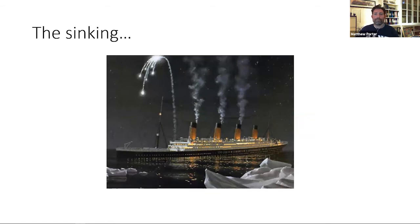So, the sinking itself. I'll talk a little bit about that. This is a fantastic painting by a chap called Ken Marshall. And if you are interested in the Titanic, he has done some incredible paintings of it from eyewitness accounts like this one here of the sinking, and from visuals given to him by Robert Ballard, who discovered the Titanic, James Cameron, and a lot of his work is very interestingly replicated in some of the movies. So it's a gruesome thing, the sinking. It wasn't very nice, so I won't spend too long on it.